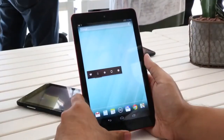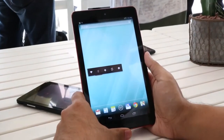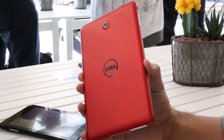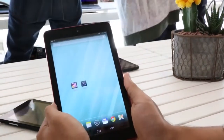In terms of feel, the Dell Venue 7 and 8 actually feel pretty good. It's a surprise to say that. Both of them have sort of a soft touch finish on the back. They're available in both black and red. The red is my favorite, as they usually are. But I've noticed a few things that kind of give me pause.